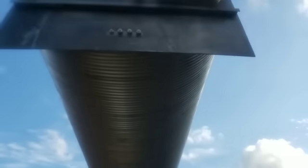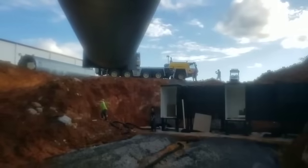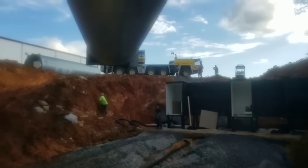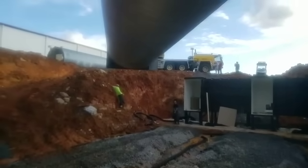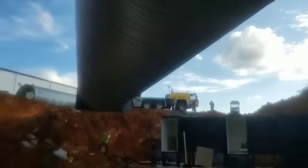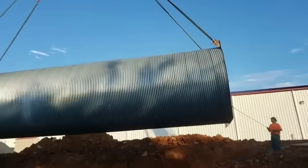Here we go. First one. It's coming right into the hole. Here we go, bunker number two.